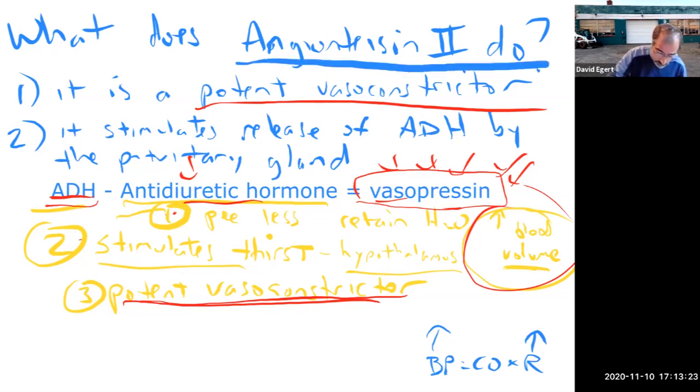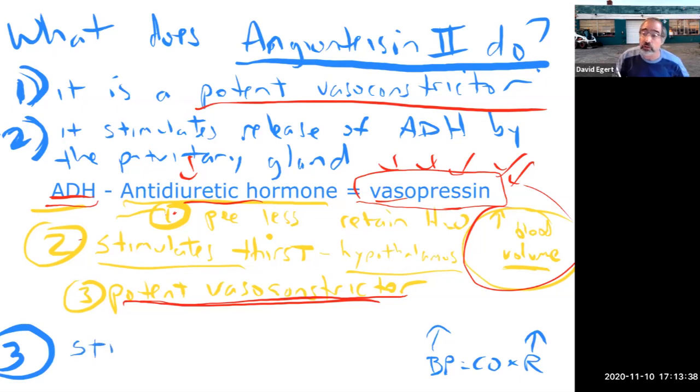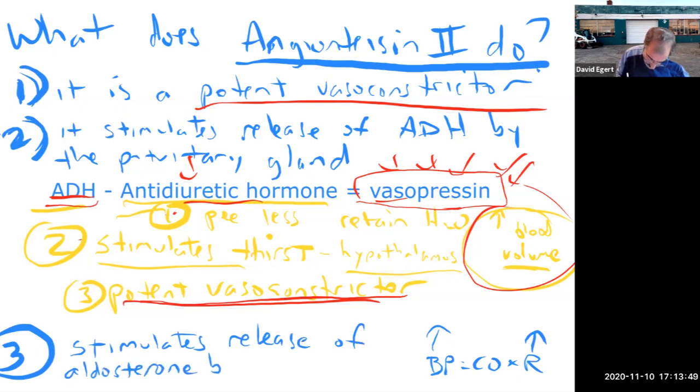All right, so angiotensin II, in and of itself, is a potent vasoconstrictor. Two, it stimulates the release of ADH by the pituitary, which does all this stuff. And three, it stimulates the release of aldosterone by the adrenal cortex. So the adrenal gland we'll talk about in more detail. The adrenal gland has two parts. The adrenal medulla, the inside, has the epinephrine, the adrenaline, but the outer part makes a bunch of these steroid hormones, including aldosterone. And aldosterone tells the body conserve salt, conserve sodium.